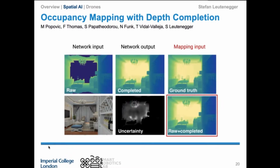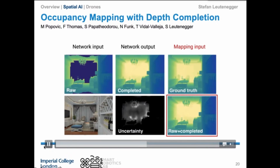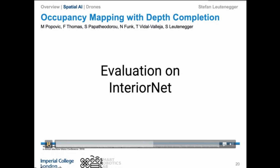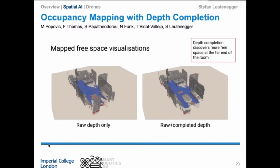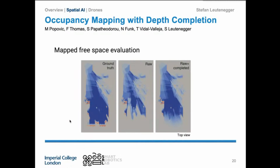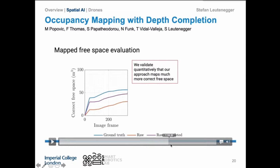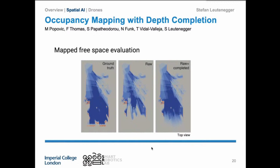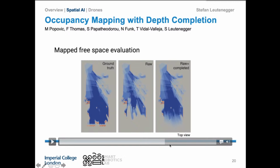This is using straightforward negative likelihood, where you also predict by the network the uncertainty, and then you have a direct way of actually using these uncertain depth predictions in the occupancy mapping framework. So you can just replace that likelihood model by the learned predictions of the uncertainties. And here you can see the benefits of this system.